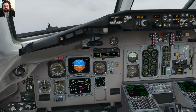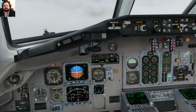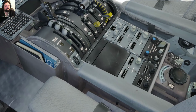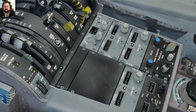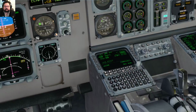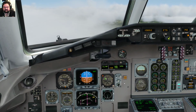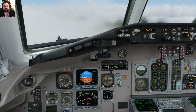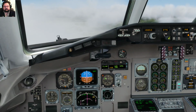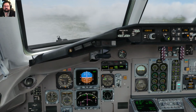Delta 1818, contact approach 124.6. 124.6, Delta 1818. 119.3 will be the tower. Another approach, Delta 1818, leaving 8,000 for 5,000. Sorry, last aircraft on Atlanta, say again? Delta 1818, leaving 8,000, descending 5,000. Delta 1818 in Atlanta.